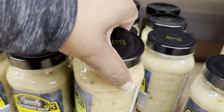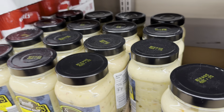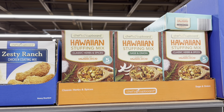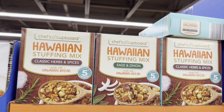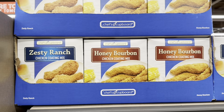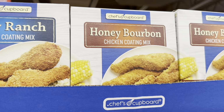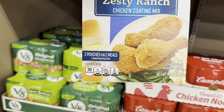This looks pretty good. Okay, and you know you always can reuse these jars, guys. I never throw my jars away. I never know what to use them for, but I don't throw my glass jars away. So yeah, really nice. Hawaiian stuffing mix, $1.39. You get the classic herb and spices, and you can also get the sage and onions. Ooh, now this looks good, guys. This is the chicken coating zesty ranch or honey bourbon for only $1.99. Oh my goodness, this is the zesty ranch honey bourbon. Oh my goodness, I want the ranch. Two pouches for two meals.